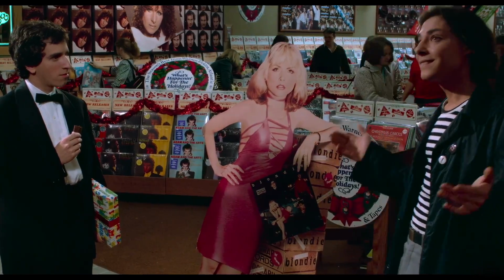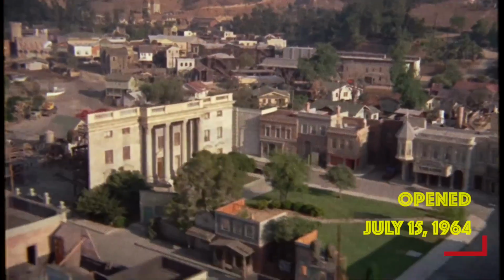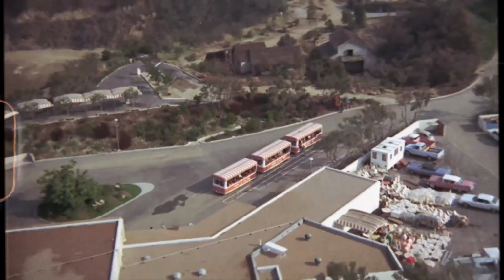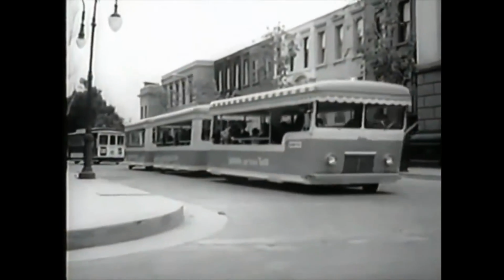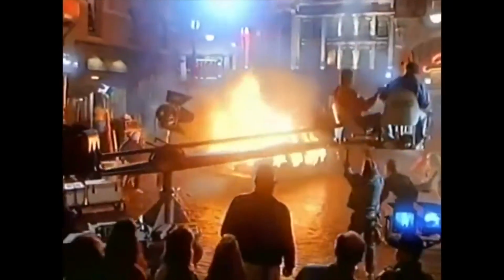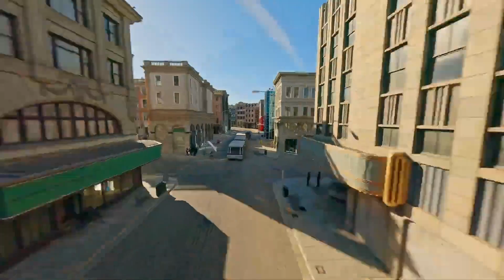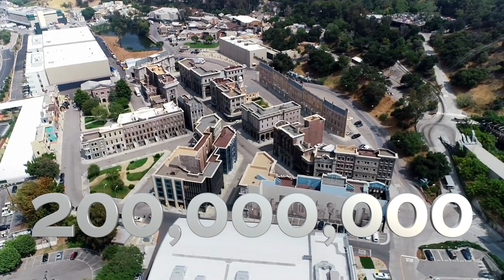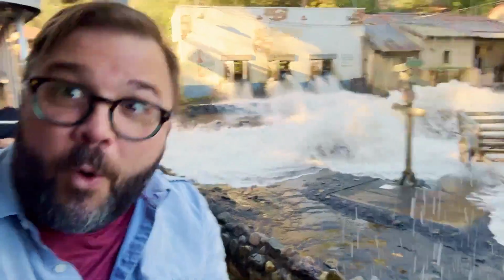You see, the studio tram tour was a day one attraction that opened with the park back in 1964. This was a revolutionary idea, and for the first time ever, guests were invited for a first-hand look at Hollywood movie making in action. Over the 60 years, over 200 million guests have ridden the studio tram tour, making this a true icon.